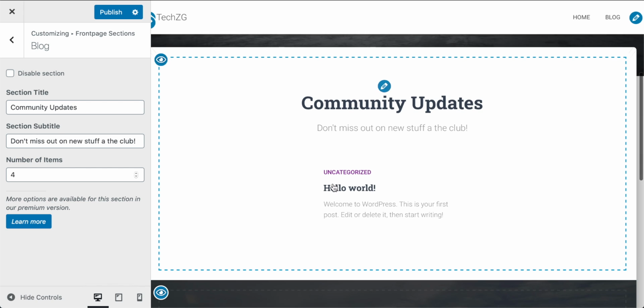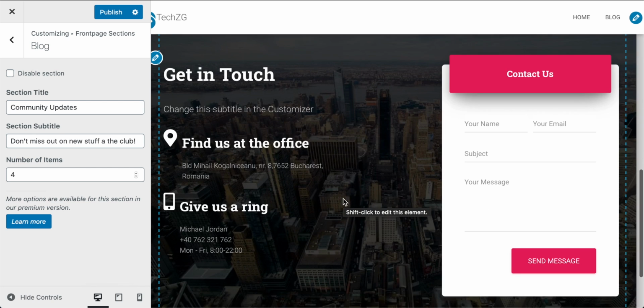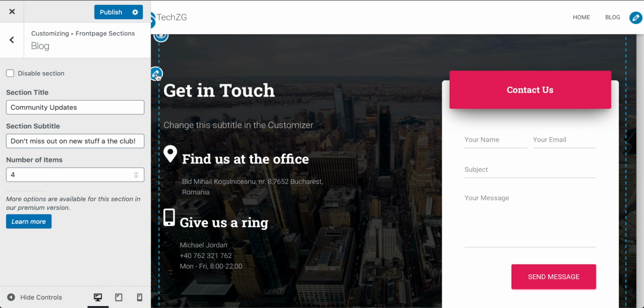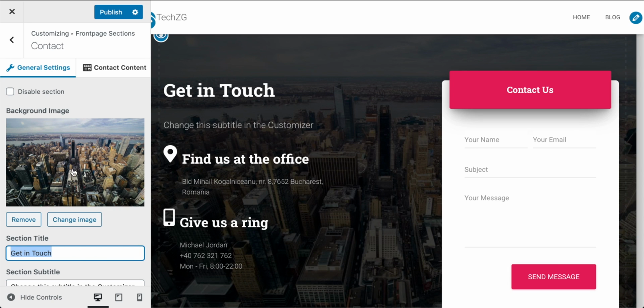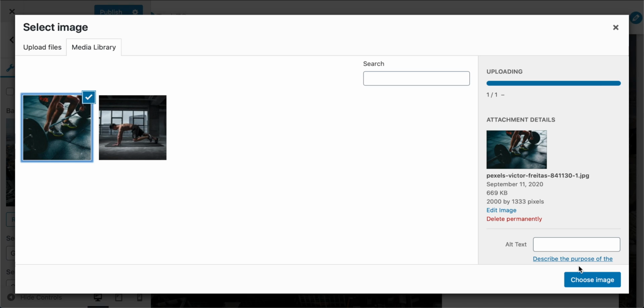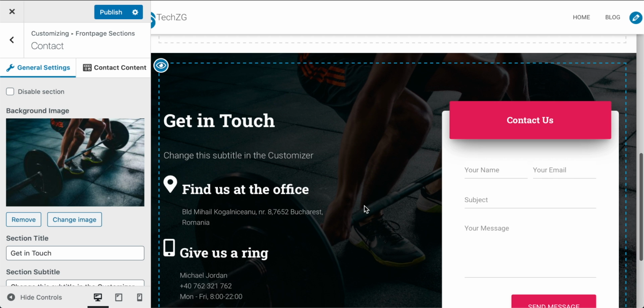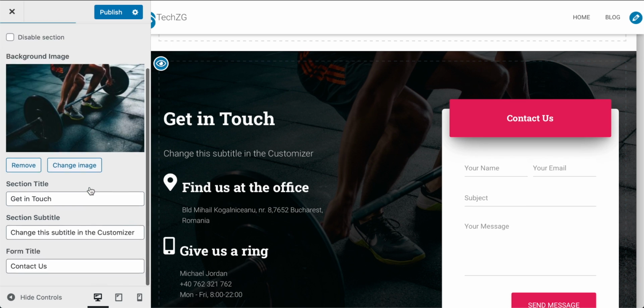We've got community updates here. We'll get onto blog posts, and let's change this one as well. Again, you can just click on this icon. It's going to take you right in there. Let's change this image. So we click on that and find a more suitable image. Let's try this one again because we uploaded it to the about section. Choose image. That looks really great. That's much more suitable for us now.